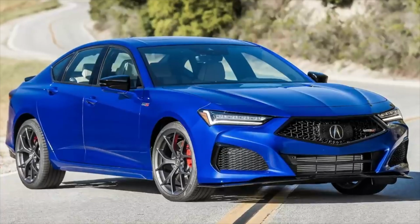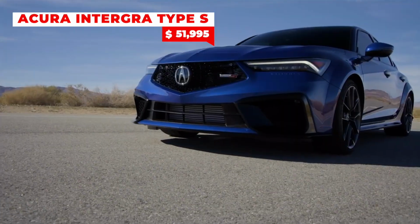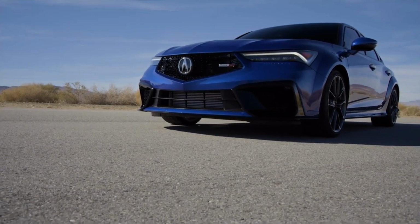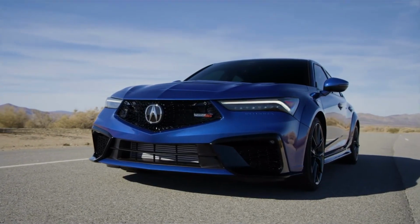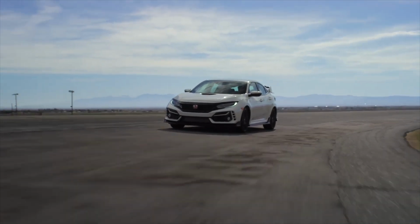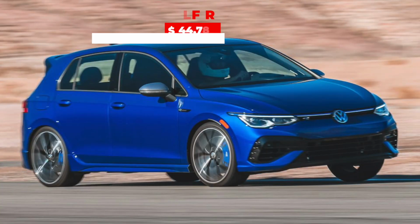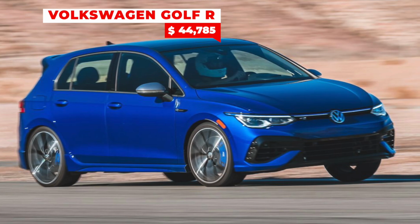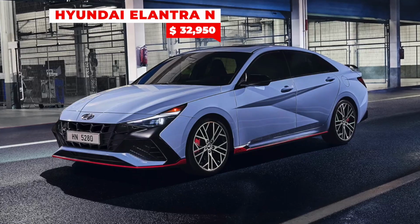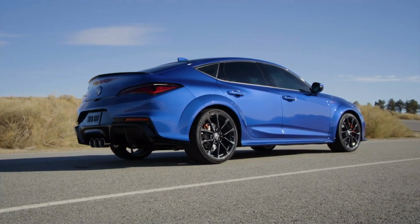The 2024 Acura Integra Type S starts at $51,995, while the base Integra kicks off at $32,695. Comparatively, the Type S is pricier but packs exclusive performance and luxury features. It competes with high-performance hatchbacks like the Honda Civic Type R, $44,890, Volkswagen Golf R, $44,785, and Hyundai Elantra N, $32,950.